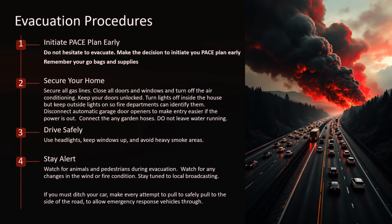If you must evacuate, initiate your PACE plan early. You do not always have to wait for evacuation orders. Remember to bring your go bags and supplies. Secure all gas lines. Close all doors and windows and turn off the air conditioning. Keep your doors unlocked. Turn lights off inside the house, but keep outside lights on so fire departments can identify them. Disconnect automatic garage door openers to make entry easier if the power is out. Connect any garden hoses. Do not leave water running.